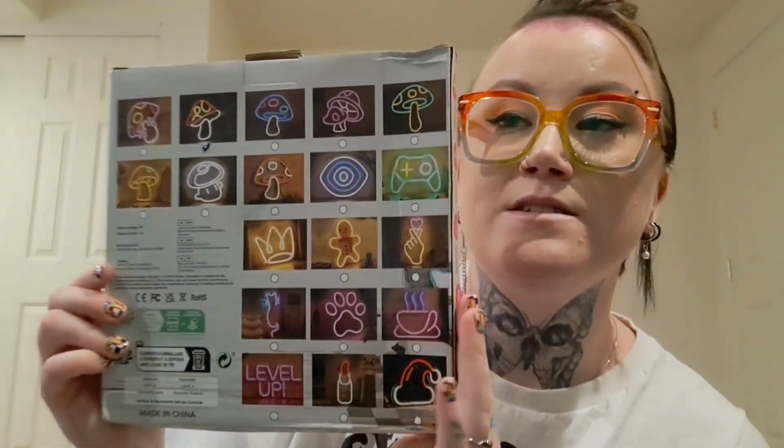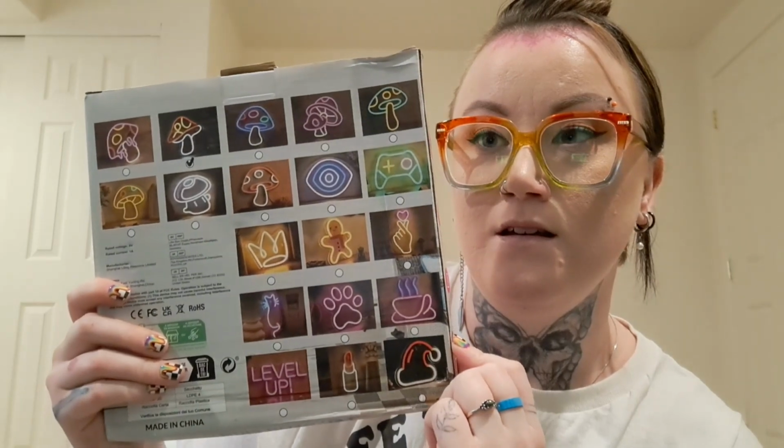Okay. This is one of these lights right here. They have all types of shapes and stuff. And I got this to put in my little office upstairs. I will show you guys because I have another one up there. And it's a sign that says, take it easy. Oh my gosh. And this one is the mushroom.